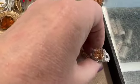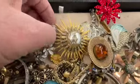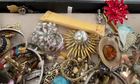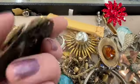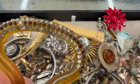I really like this lot. I don't know, maybe it's just because it's mine. I've been trying to sell lots, box lots of my jewelry at auctions because I have too much. I'm getting overrun. I don't have time. That was missing a stone. That's a shame. That's an incredible antique piece.